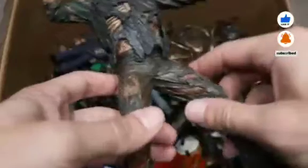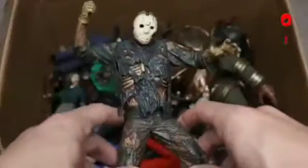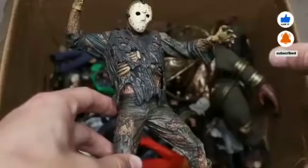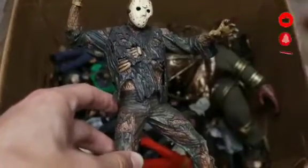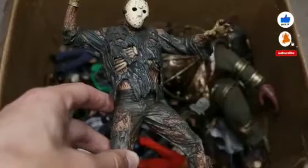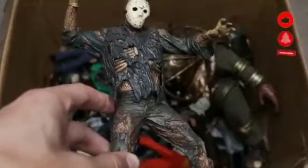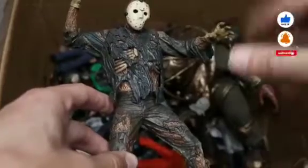Also, another thing I would like to note is that if they were to make this figure, they're going to have to recreate the entire Jason mold, because most of the Jasons they have given us so far have roughly the same mold. I know the Freddy vs. Jason and the Part 2 are a little bit different than the rest, but the Part 3, the Part 4, the Part 5, and the Part 6 have roughly the same mold, so they would have to definitely overhaul it and get all of this sculpt detail in here.